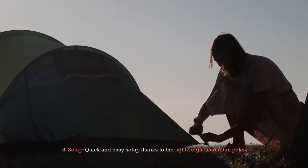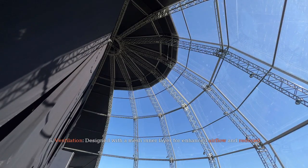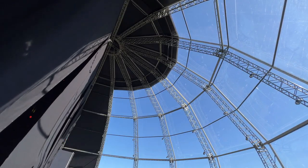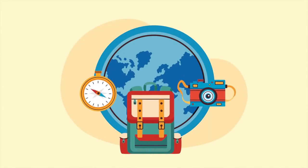Setup: quick and easy setup thanks to the lightweight aluminum poles. Waterproof rating: waterproof rating of up to 4,000 millimeters, ensuring protection in heavy rain. Ventilation: designed with a mesh inner layer for enhanced airflow and reduced condensation. Capacity: roomy enough to comfortably fit 2 people with additional space for gear storage.